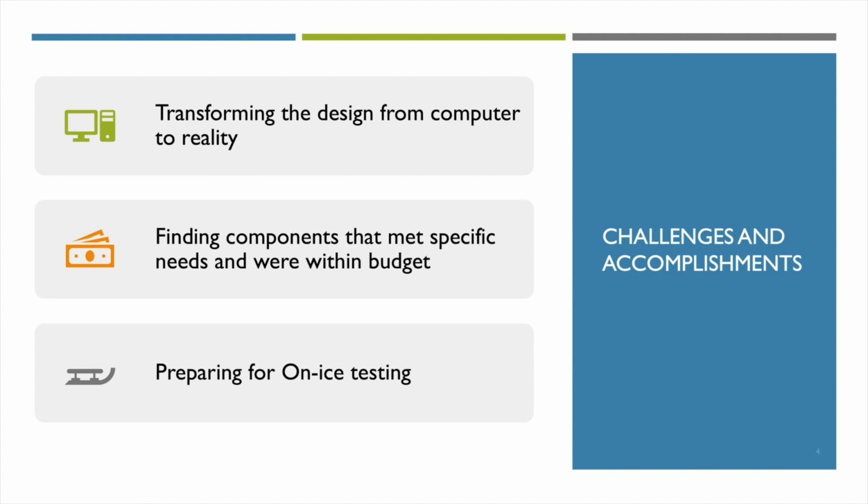First, it was essential to find specific components that met our needs and were within budget. Then I worked directly with the Drexel machine shop to produce precisely dimensioned drawings for them to make their cuts and welds. After assembling the fabricated pieces on our own, we had a prototype that was ready for testing.